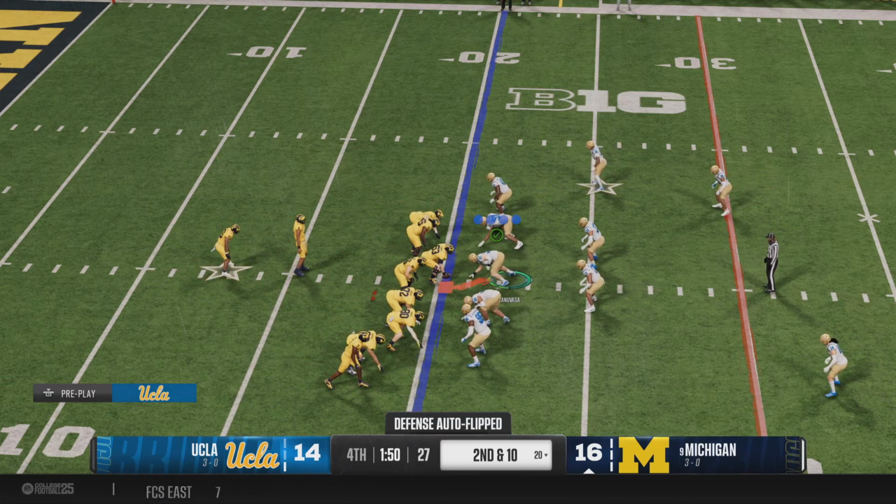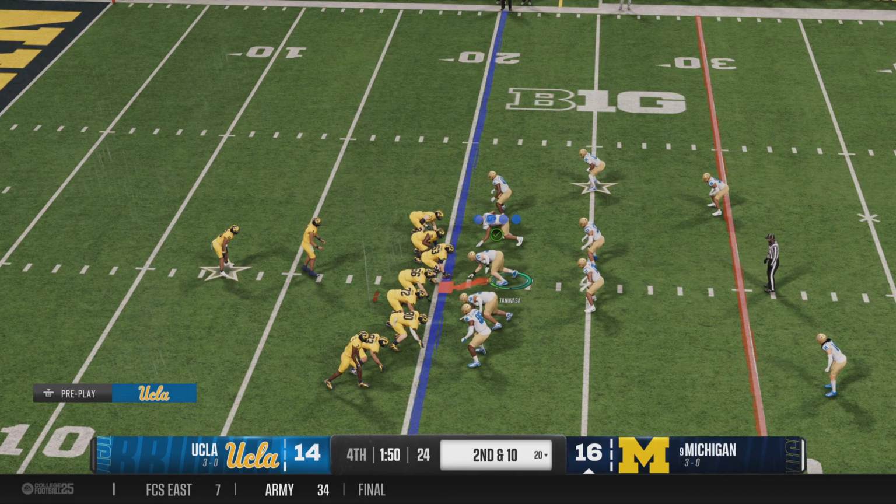Ordinarily on 2nd and 10, you might look past, but here you just want to keep that clock moving.